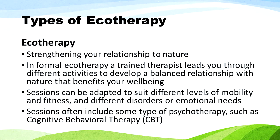Now, let's look at some types of ecotherapy. Returning to our definition of ecotherapy, you could summarize it by saying that ecotherapy is strengthening your relationship to nature. In formal ecotherapy, a trained therapist leads you through different activities to develop a balanced relationship with nature that benefits your well-being in some way. These sessions can be adapted to suit different levels of mobility and fitness, and different disorders or different emotional needs.